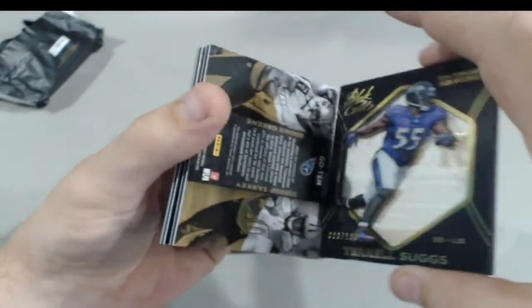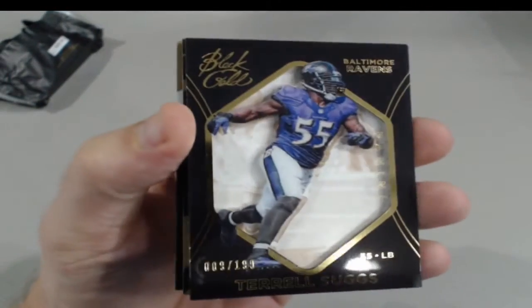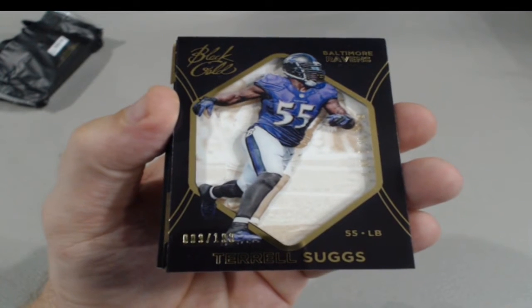Remember, guys, no card in this set is worth under $6. I don't care who it is. Beckett value doesn't matter who. It's a Terrell Suggs.